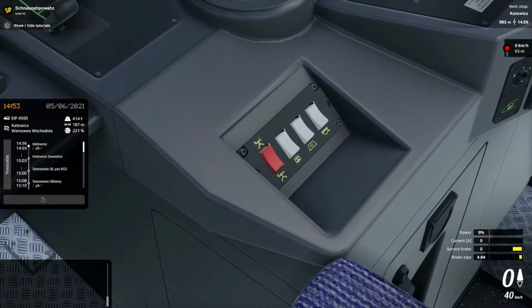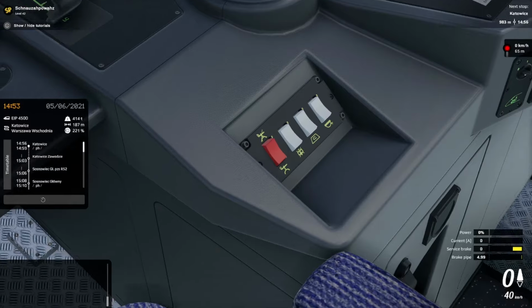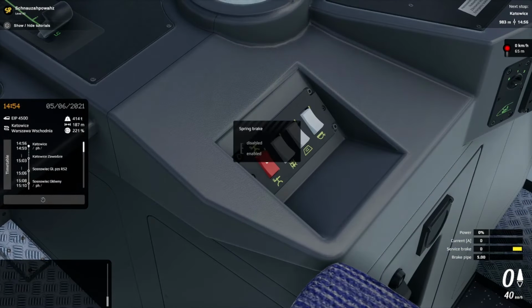If you have the parking brake set, that is going to be down here, just to the right of your armrest, your right armrest. So we're going to disable that. So hold it up. I don't think it was enabled, but just in case, I like to do it anyway.